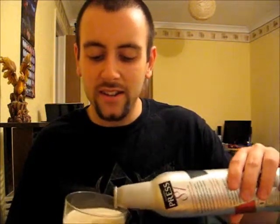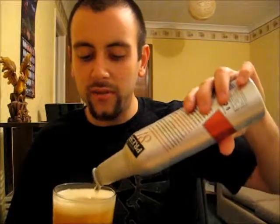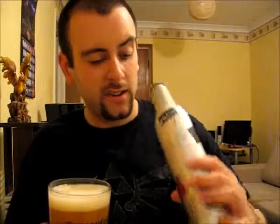Now, will filtering it in an aluminium bottle have any effect on the taste? Will it be any better than the other ciders? We will find out. There we go, got it all in. Right, so this is Press 81 cider. A hell of a lot of carbonation in it.